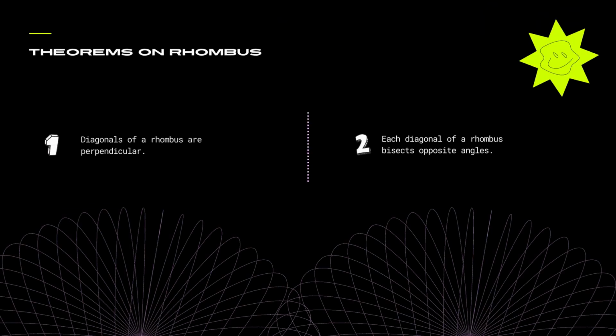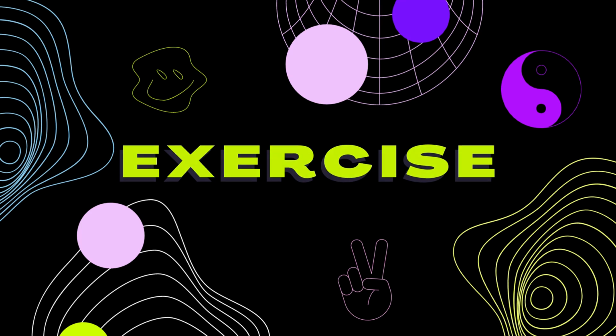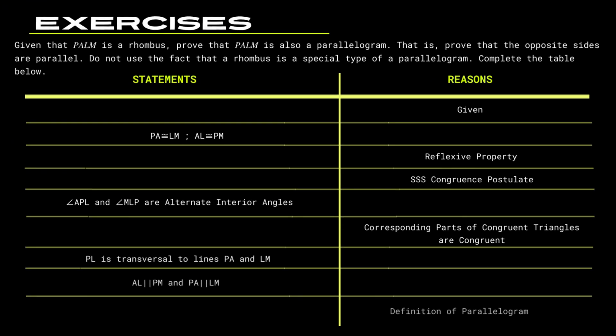And so, moving on. Here are the theorems on rhombus which will help us achieve our objective for today. So please do take note of them. Theorem 1 states diagonals of a rhombus are perpendicular, and theorem 2 states each diagonal of a rhombus bisects opposite angles. And with that, we'll go straight to our exercises. So get your pens and paper and let's proceed to our problem number 1.